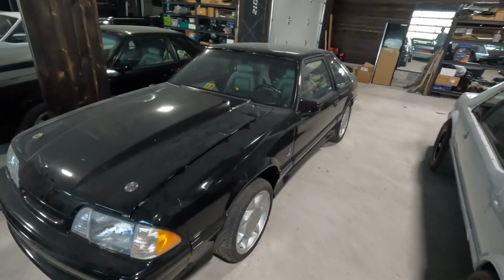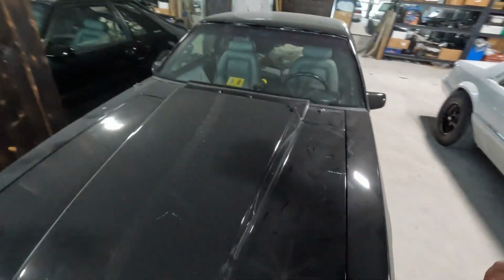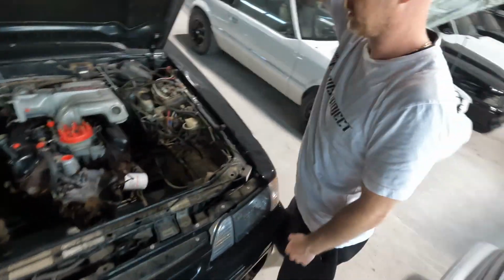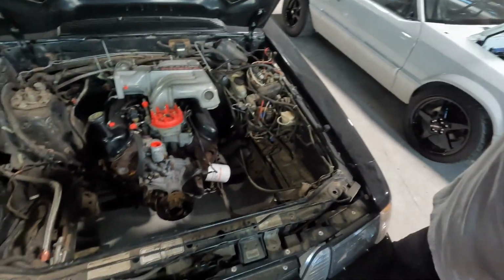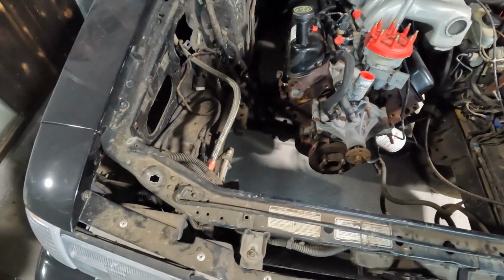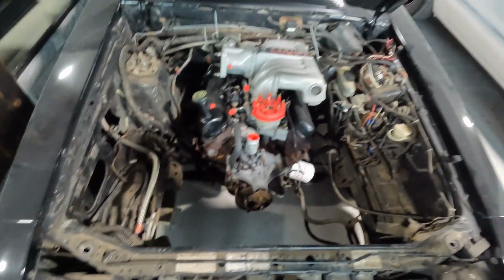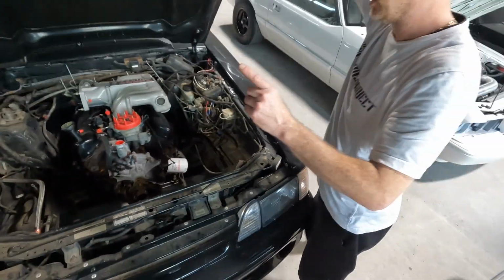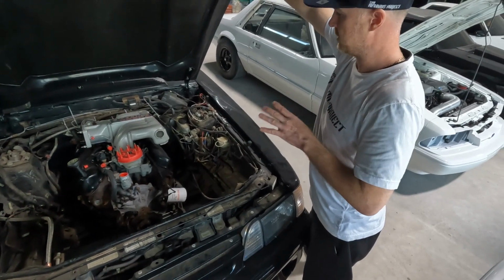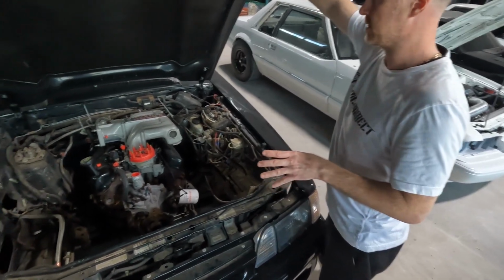Oh yeah, let's pop the hood real quick on this one. And again, you have details on these in your videos. Yeah, absolutely. This is a recap for people. Maybe they're new. So it had a built 408 in it, braided fuel lines run, just your normal race car from back in the day. Thankfully, it wasn't caged. And thankfully, they didn't shave the engine bay. So at least it's not too hacked.